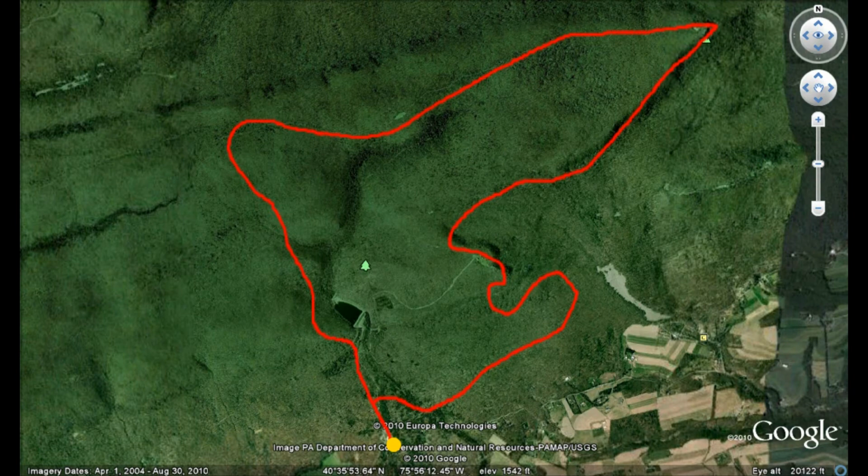There are several primitive camping areas along the trail which would make for an excellent overnight trip, but it also makes for one of Pennsylvania's most scenic and enjoyable day hikes. Crowds can be significant in the summer season, so plan accordingly.